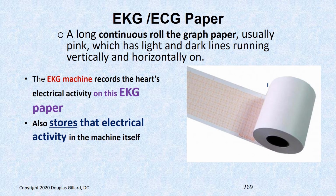electrocardiogram. If you go into the ER, they still have a little paper roll, a little graph paper that the graph is printed out on, and docs can hand carry it. It's also captured electronically in the ECG machine.